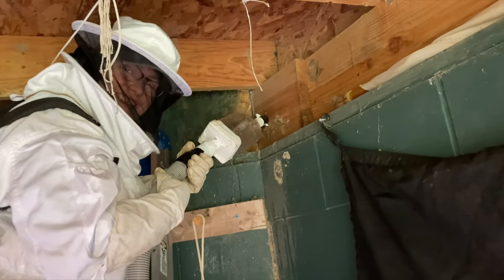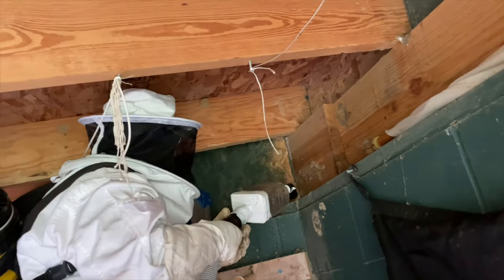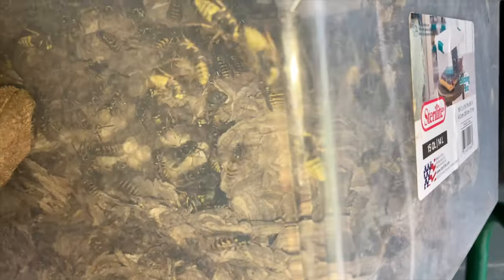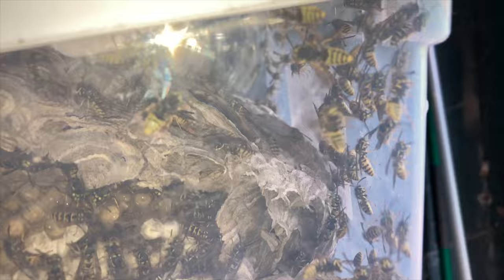Got footage of a steady stream of them just flowing in. Great. Hopefully you're able to hit them all as they're arriving. Yeah. Meanwhile, on our nest here, they're nicely contained. So what we'll do is when we get this off site back at the field lab, we'll cut a hole in the top the size of the hose and we'll just suck them all out of there. But for now, it's a very nice way to be able to look at the workings of the nest. You see how they're tending to the larva.